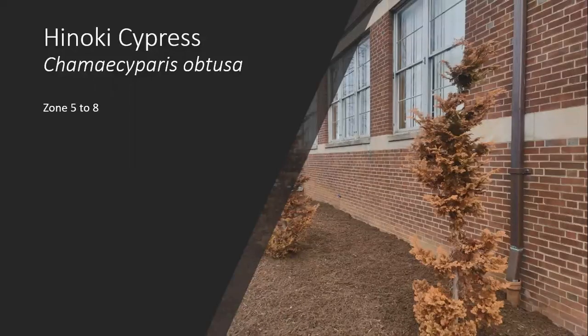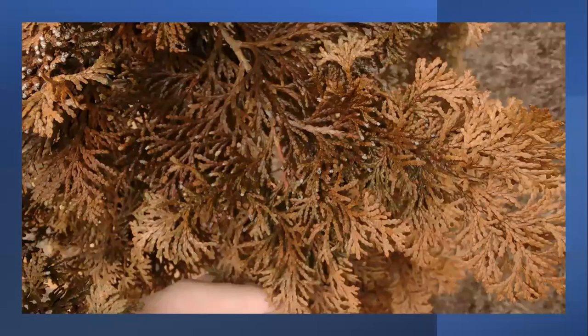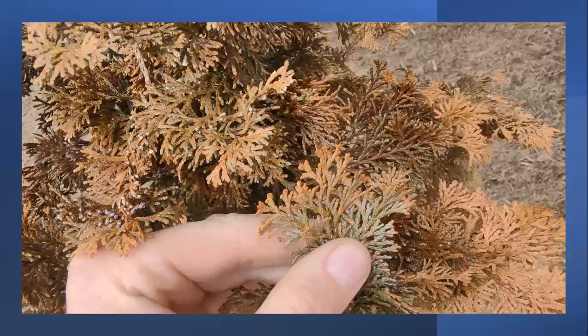Well, here's another plant, one that doesn't quite look all that great. It looks like a hay bale. This is a Hinoki cypress. I believe this cultivar is called Slender. Chamaecyparis obtusa is ranged for zones 5 to 8, and the leaves look pretty toast. Although it's important to remember with these Chamaecyparis that you can pop them over and you can actually still see quite a bit of green right here. So this foliage, while bronzed, isn't dead yet.